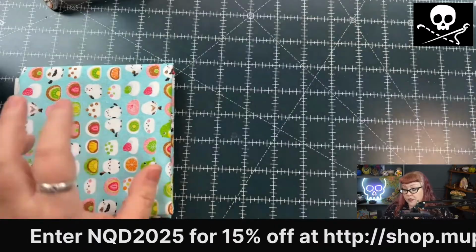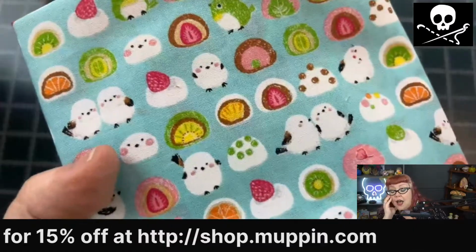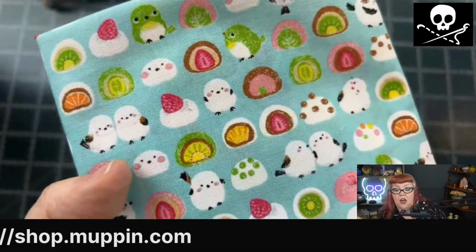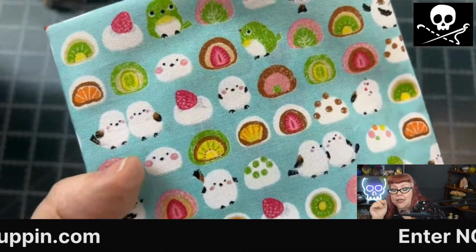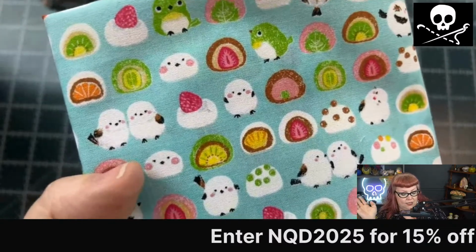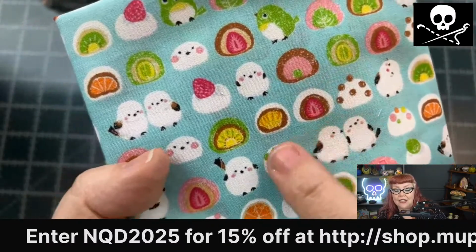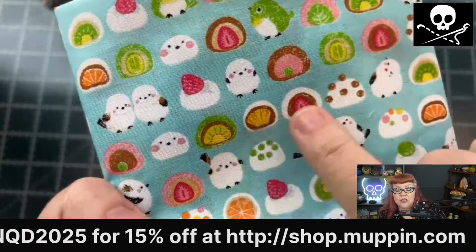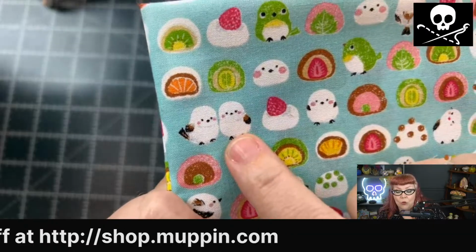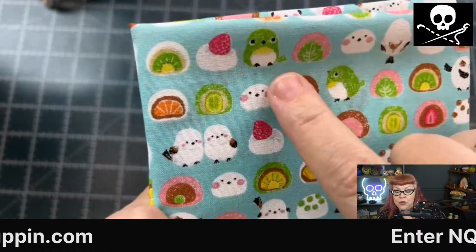Now, I will say this one is about as Japanese cute as it can get, and I love this kind of stuff from Japan. This is where Japanese textiles get me every time. Now, these are little desserts, okay? They're like little mochi desserts, and then you have the little birds, and they are snowbirds. And you have also a different kind of bird here, a little green bird.